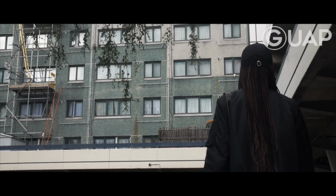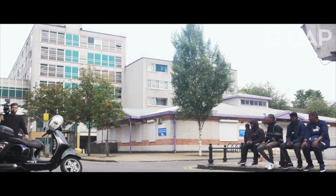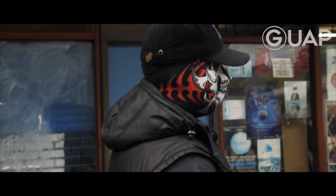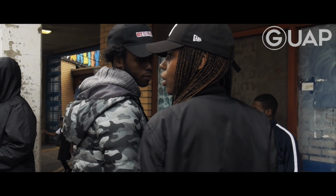I have fond memories of Broadwater Farm growing up, as I used to visit my cousins there. I just saw them as kids growing up in a concrete jungle. Councils would probably describe the youth in these estates as problematic or disobedient, but nonetheless, they are a product of their environment. An environment that was created. An environment they hardly see anyone make it out of.